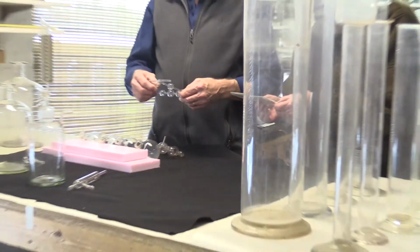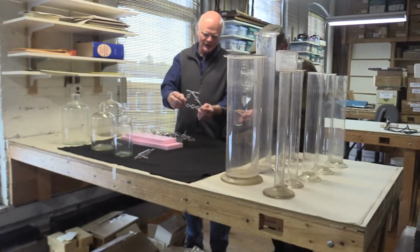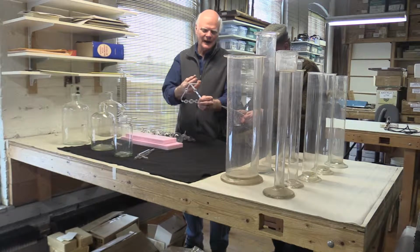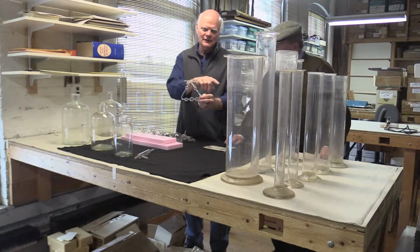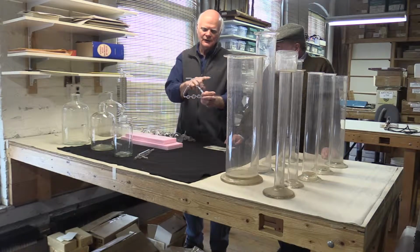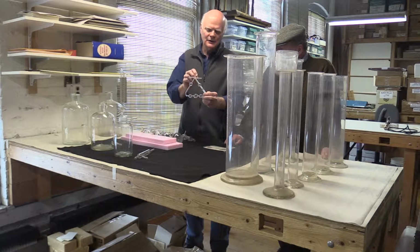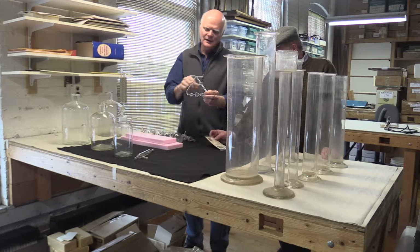When I went to the West Coast, maybe 20 years ago, there was a glass blower there reproducing potash bulbs. They were used for determining the carbon content of the CO2 that came from the combustion of an organic compound. You could take a sample of organic, burn it in a special apparatus, and direct the gas through this, and all of the carbon from the original sample would be converted to CO2, and the potassium hydroxide, the potash in here, would absorb all of the carbon dioxide, so you could determine how much was in there.